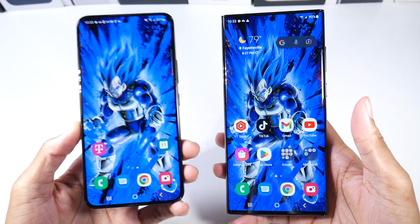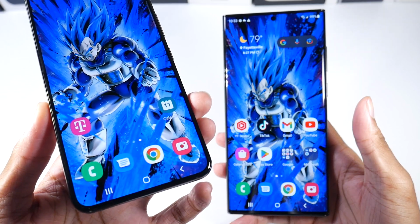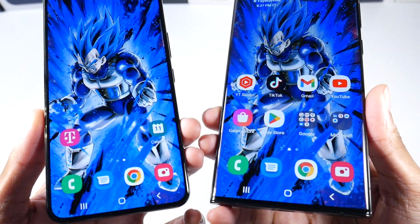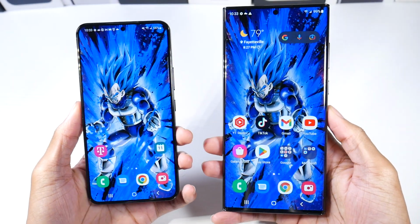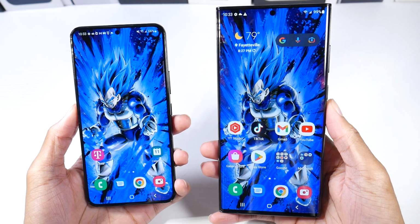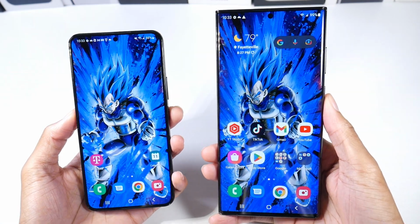But the S22, it's got these super slim bezels, and it is flat as well too. So I absolutely love curved and flat displays. It really comes down to your preference. Now I do want to go ahead and talk about also another very important thing.